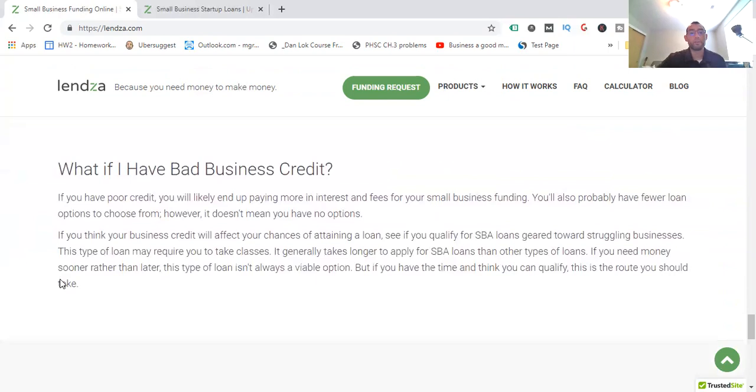What if I have bad business credit? Here is the part about the interest. If you have poor credit, you will likely end up paying more in interest and fees for your small business funding. So just be aware of that, okay? If you're going to go for a startup, they may accept you even if you have a poor credit score, but they're going to be looking at the rates. They're going to be increasing that. More to pay back, more things for you to factor in.